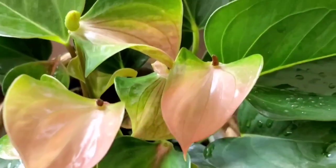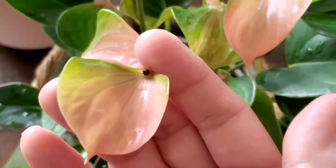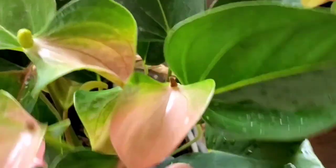Look at how gorgeous these are. I love the color combination in this one. It has this bubblegum pink and some green on its foliage. How pretty is that?